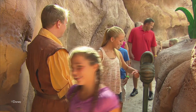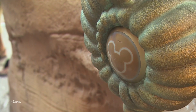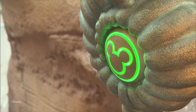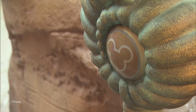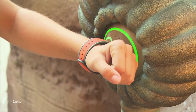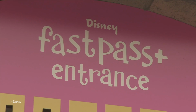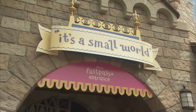But the biggest and sometimes controversial change to Disney World tech is Fastpass Plus. Gone are the days of when you had to run from kiosk to kiosk to get a paper Fastpass ticket to ride your favorite attractions without having to wait in the line. Now, you select these choices months ahead, before you even leave home to Orlando.